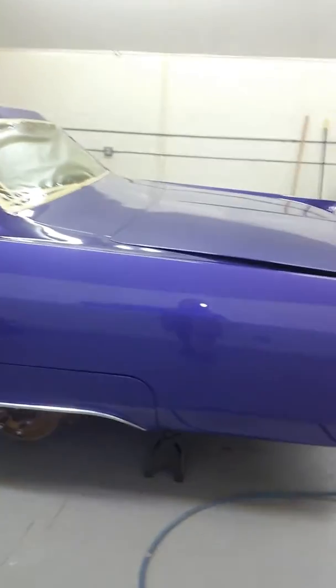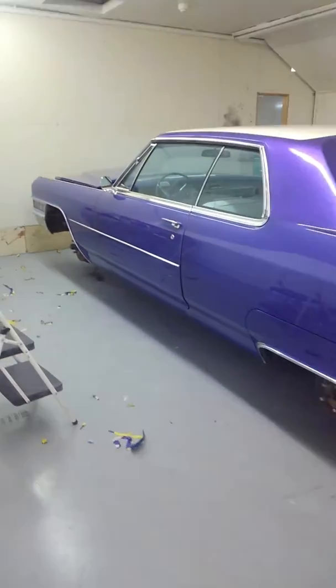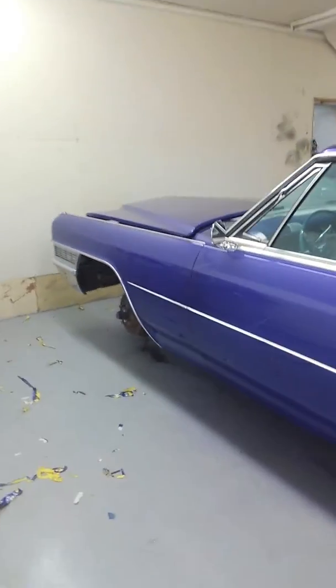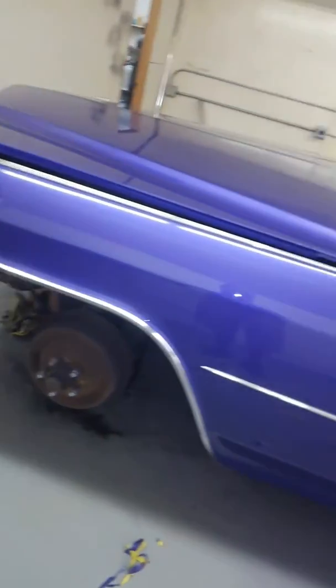We were gonna do some purple candy over it, but I decided not to. I probably should have, though. I probably would have liked it that much better. But anyway, here we go. This is Plum Crazy Purple. 1965 Cadillac Coupe DeVille. We're actually ordering 20-inch OG wire wheels, purple and chrome spokes, wrapping it in Vogue tires for this car. This car is lowered.